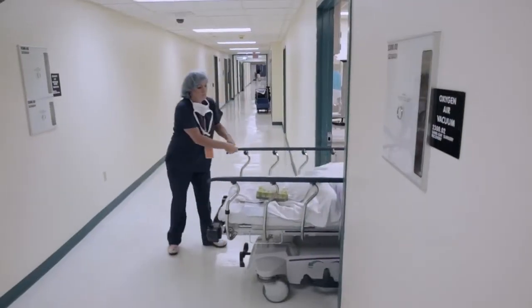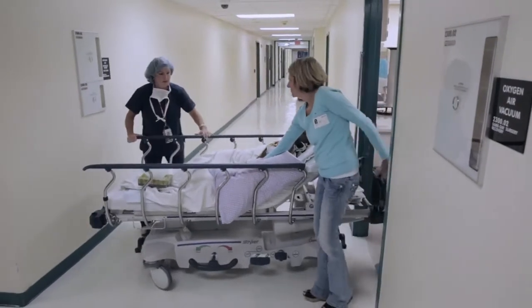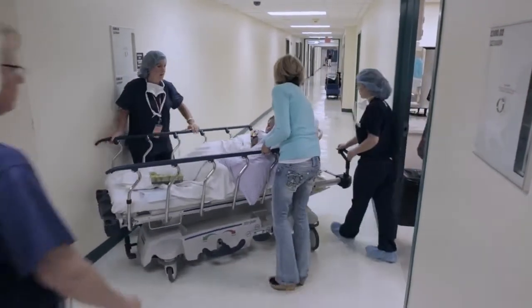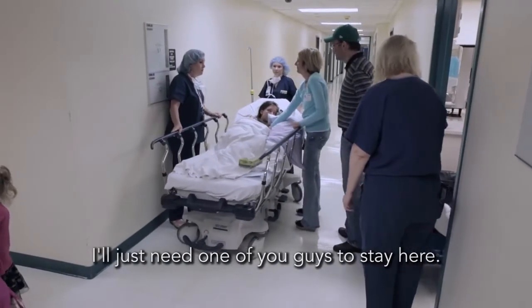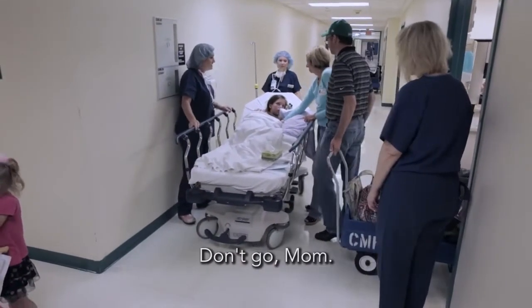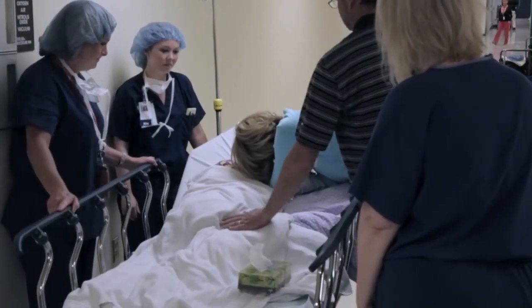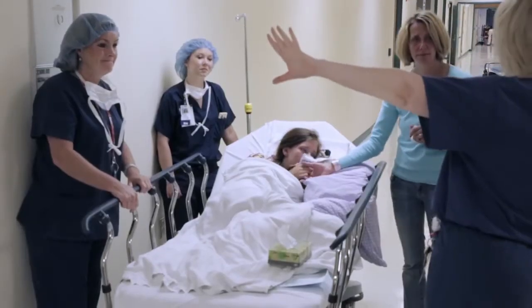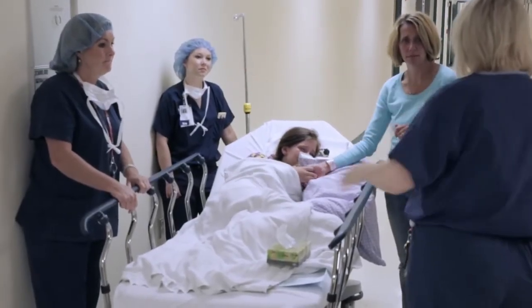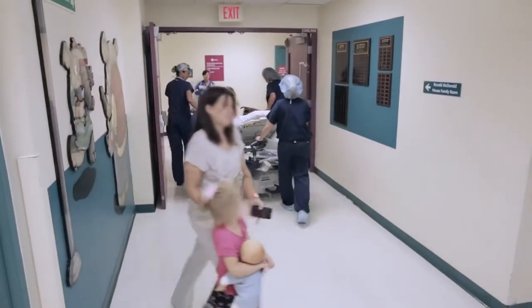Ellie's spinal surgery is expected to take 5 hours. Even though she knows her life will be better when it's all over, she's scared. Just need one of you guys to stand. It's a few days of being in the hospital, if that's what we come out with, and it's going to be that much better for the rest of our life, and I can handle it.